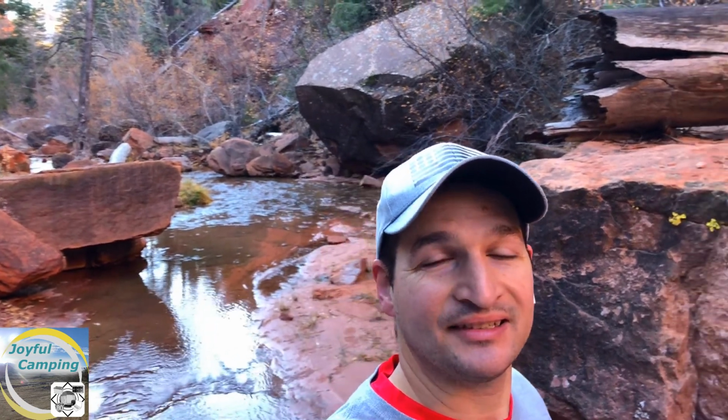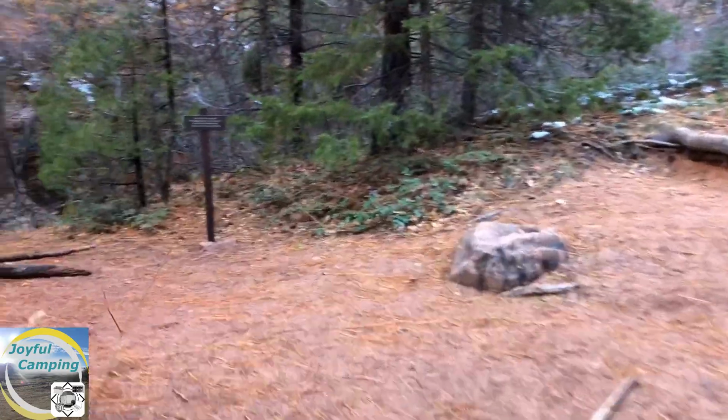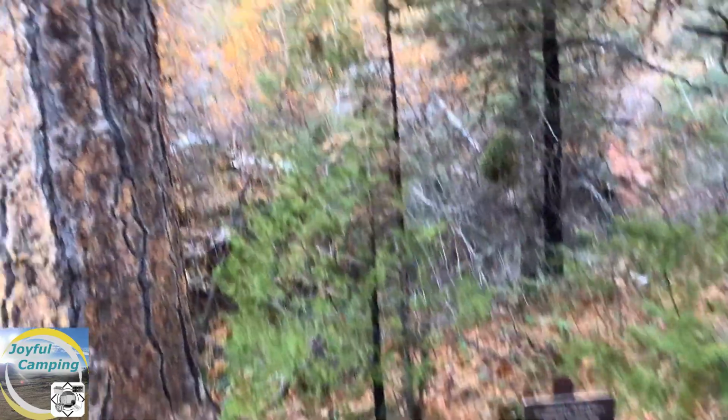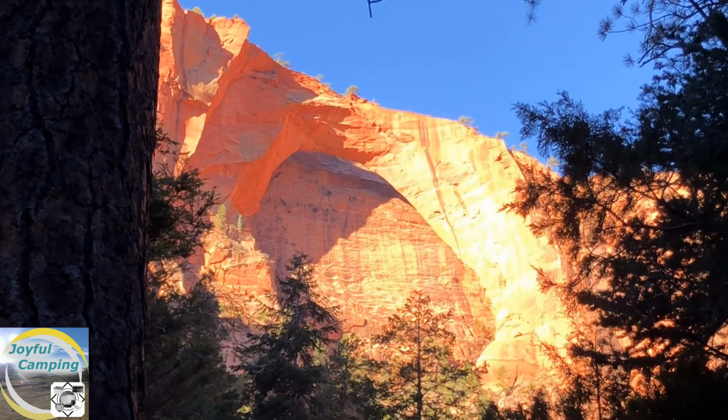Now, they say that the journey is just as important as the destination, and that is definitely the case here because there is so much to see along this trail. It's a lot of fun getting all the way up here. And as we come to the end of the trail here, we have signs saying it's not recommended to travel any further because you've got the arch right there.